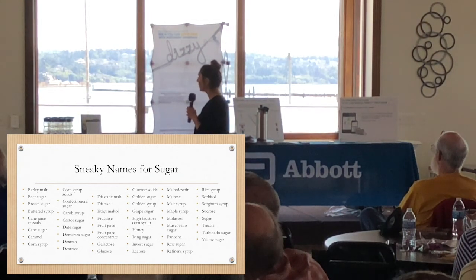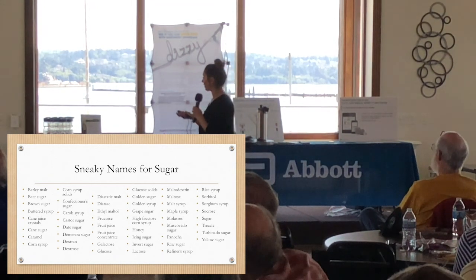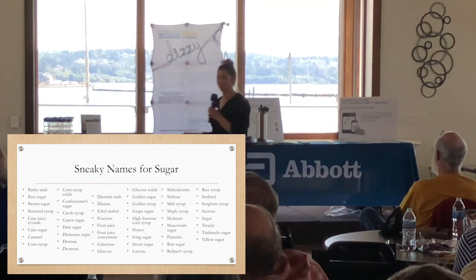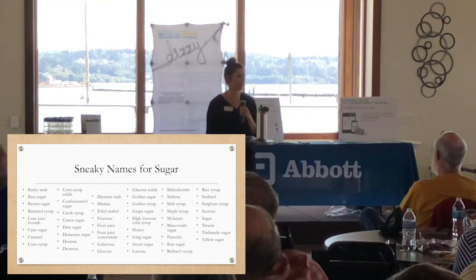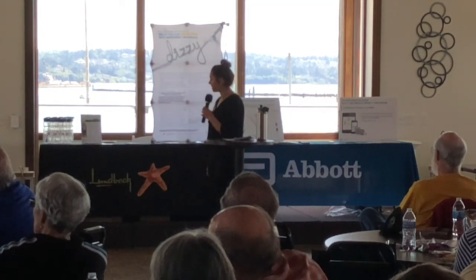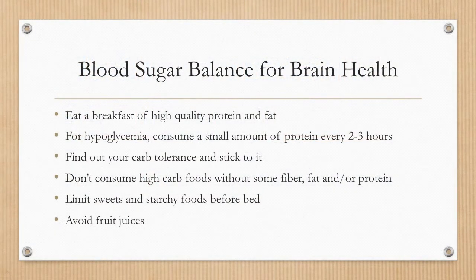I think some of the more uncommon ones, or maybe ones we wouldn't think would be sugar, are things like maltodextrin or honey. I get a lot of questions about honey and agave syrup and molasses. They still raise our blood sugar. They still do the same things that regular sugar does, even though they're more natural. So even those are considered added sugars. Corn syrup, everyone's familiar with high fructose corn syrup.